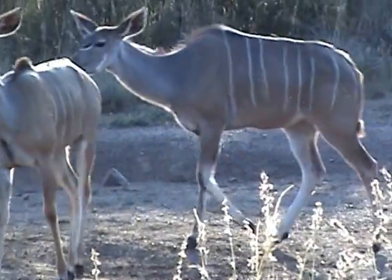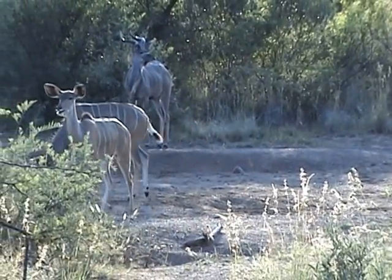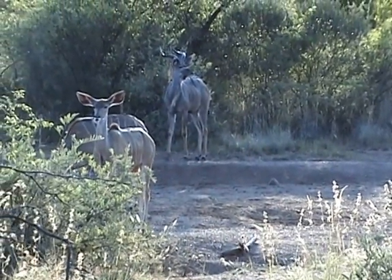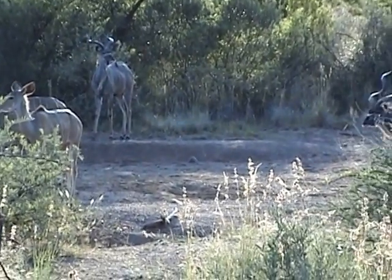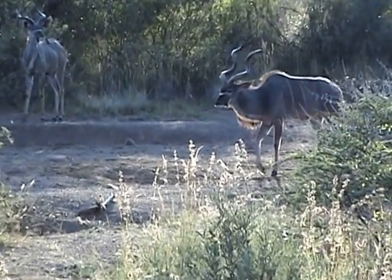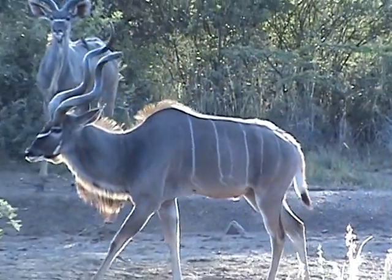Yeah, these are a couple of kudus, and the one at the back is still a young male. He's about a year old. There comes one more. Big horn. Yeah, there's the big boy. You can see one of his horns has also been broken off, probably due to a fight.